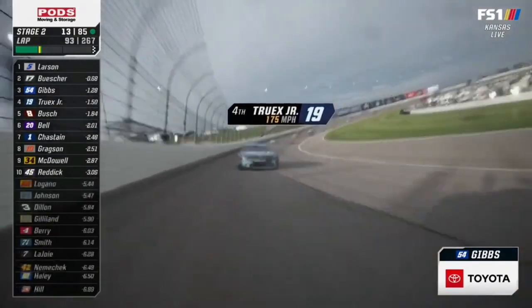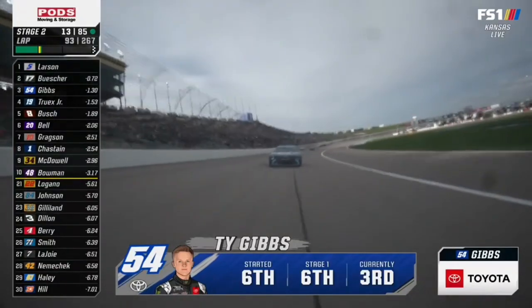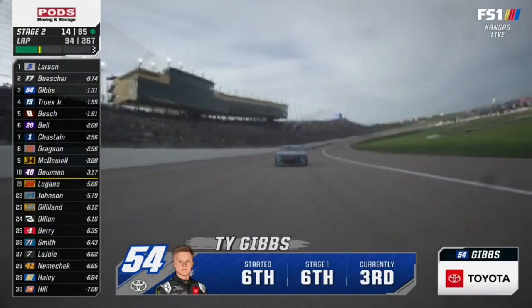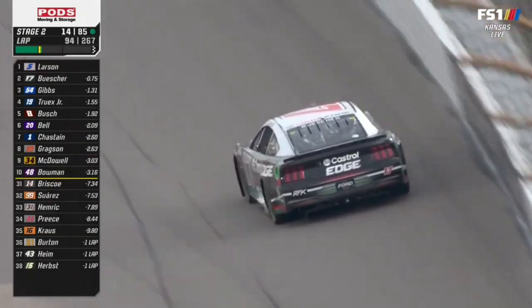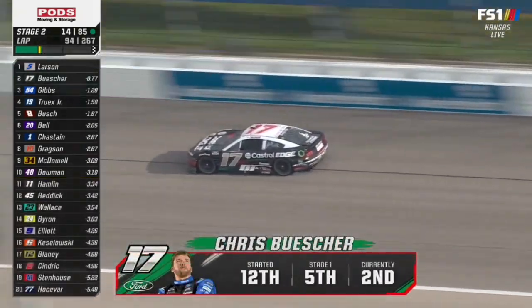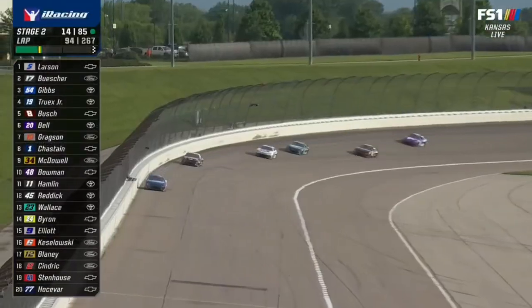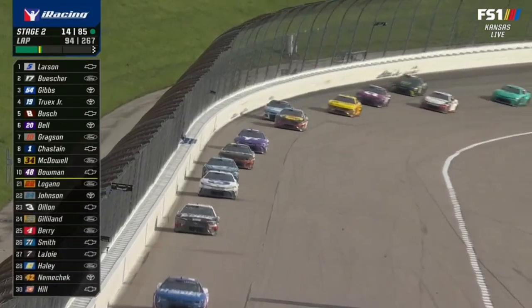I am so impressed with Buescher. Obviously, that was a big move out of him, but coming all the way from 22nd place with that Ford Mustang, that's a good run for them so far. Yes, sir. Well, these Fords have struggled. We expected the RFK cars to have better speed, and this is really the first time they've shown the speed that they should have had.